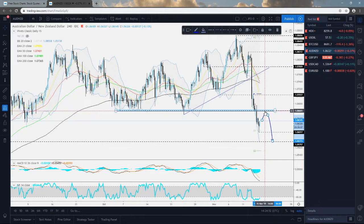If it pushes above the 1.0660, then yes, we could potentially start considering higher areas, but we'll get a little bit more comfortable with the upside if we get a push back above the 1.07 zone. So for now, we are aiming for a bit more correction, but again, still the downside. The downside is our main scenario for now.